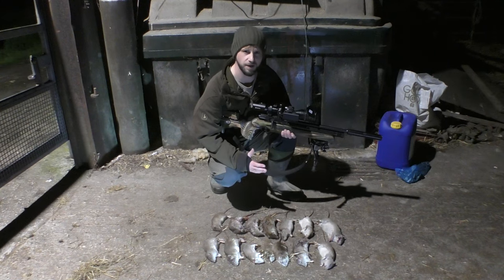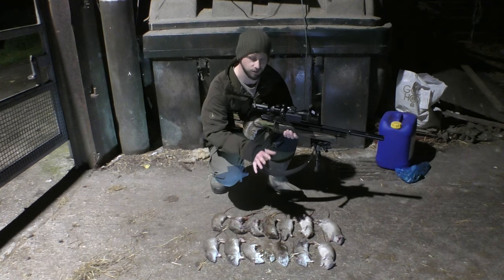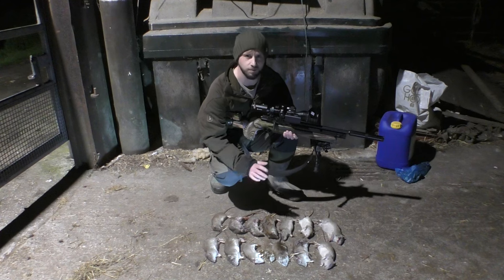Well, that's certainly not a bad night on the rats. First time coming here, managed to get this amount. There are a few which I couldn't quite retrieve, but they are somewhere, and I'm sure a feral cat will take care of that.